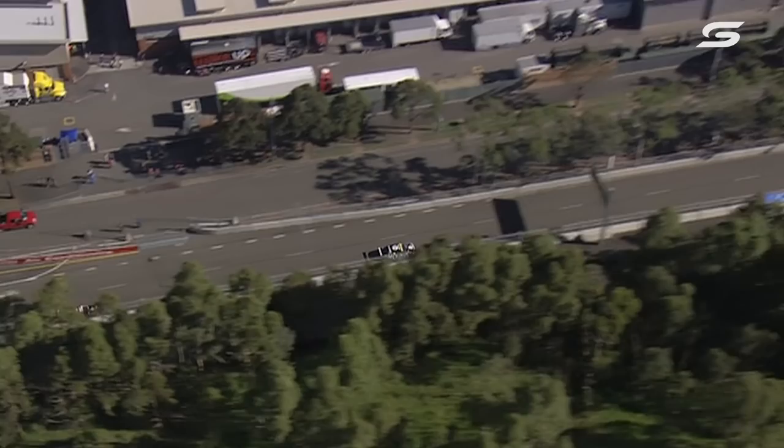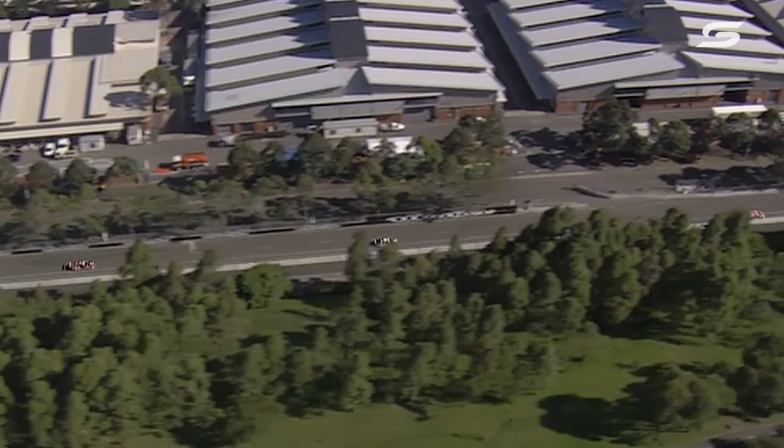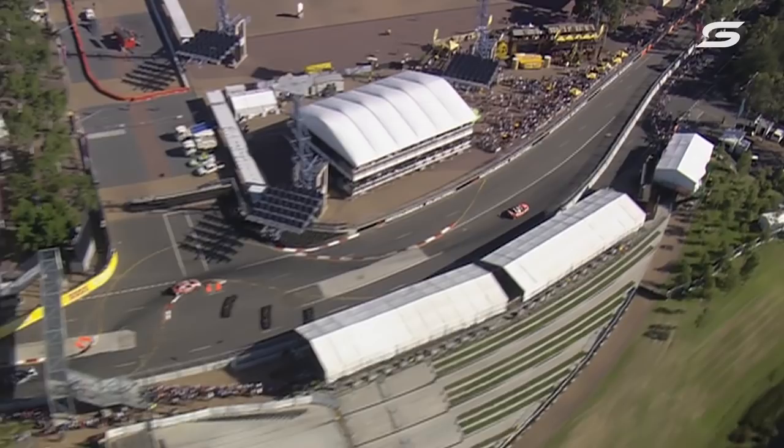At the beginning of the day, that included Will Davis, and what a horror story for him after a terrific qualifying. Crossing Olympic Boulevard. Sorry, Matt.